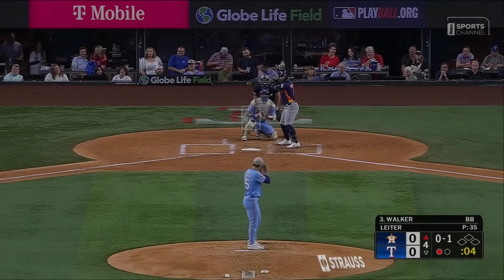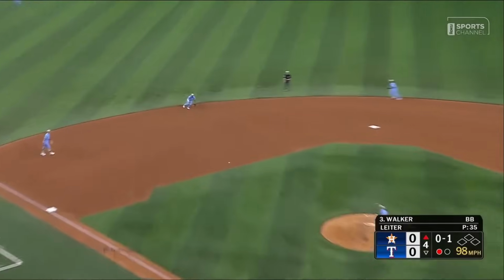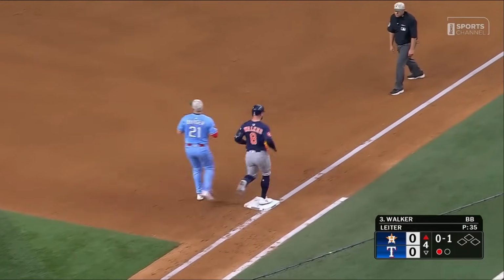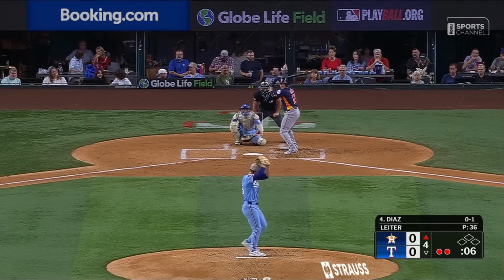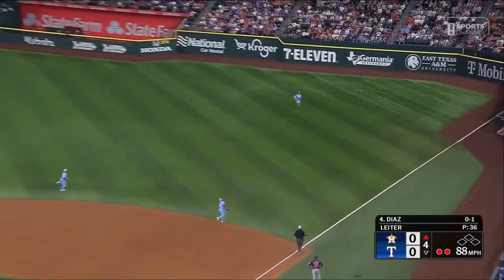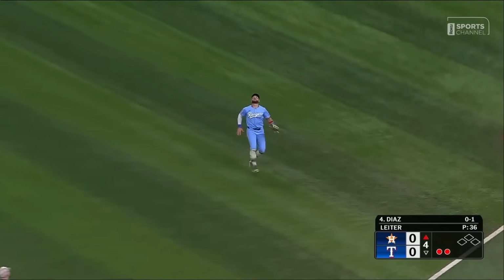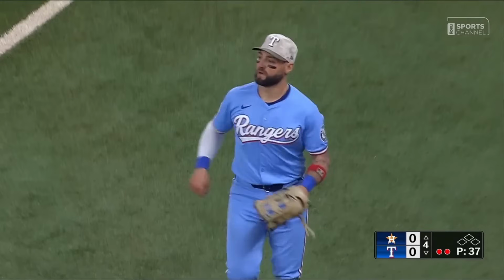Because they are bigger, faster, stronger these days. Ball hit hard to shortstop. Duran has a good arm, and he throws out Walker. He's been pretty efficient to this point as he deals with Yainer Diaz. And he'll go after the first pitch. A pop-up into short right field. Pillar racing in, and he'll get to it. And that completes another 1-2-3.